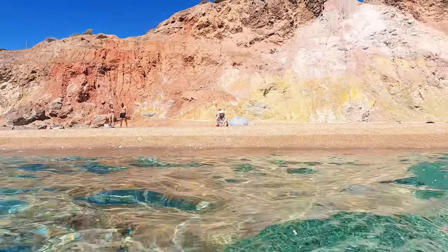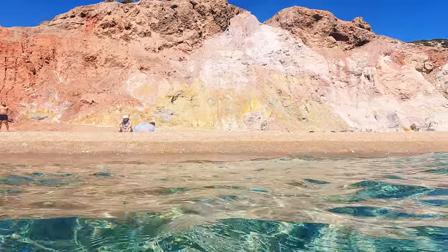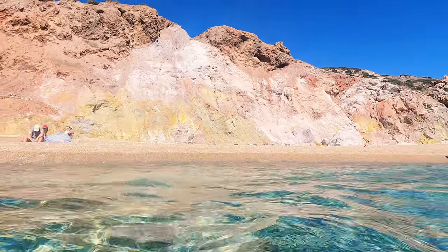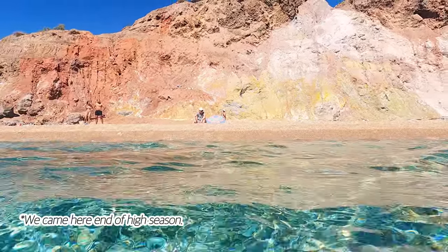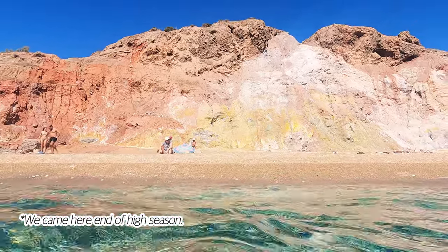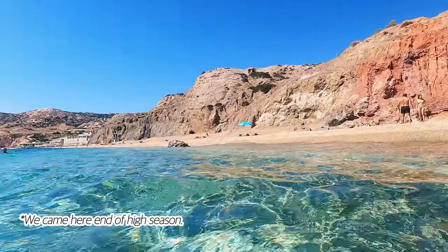We've come closer to the colorful cliffs. It looks so amazing when you come closer, guys, and the contrast of the watercolor and then these colorful cliffs, it looks so amazing. I have no other words to describe it. And I thought it's touristy. It's also not really that many people. It's so quiet here as well.